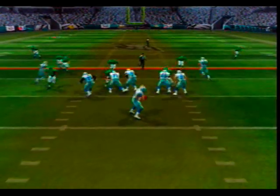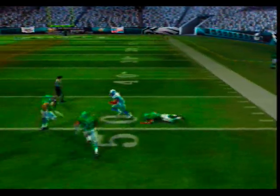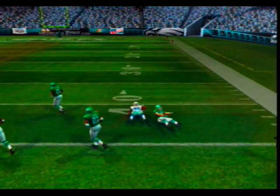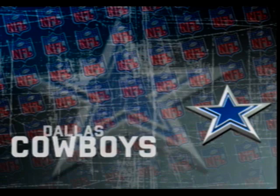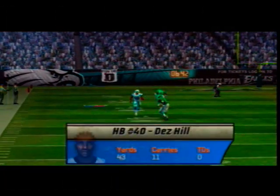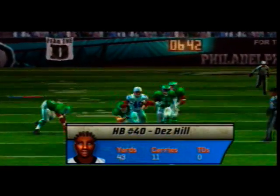Dropping back, looking for something. What a catch. Number 20 is there for the tackle. This is what they have to do: keep making completions down the field and move the chains. Watch this one. He knows he's got to get the first down, and he picks the right guy to throw it to.